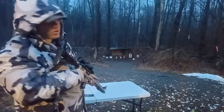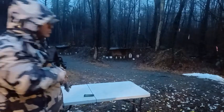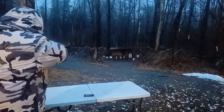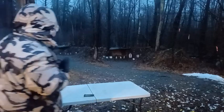It's getting dark now too. I wish I had started this earlier. You know what? Let me hit the rims. The rims are a little bit bigger at 30 yards. I can see the impact. It's right around there.